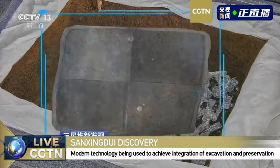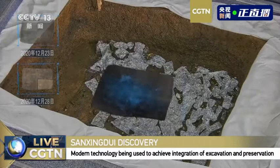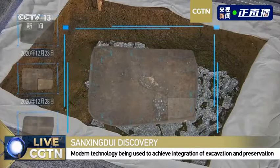I believe this is on the top. So that's the date, last year, December 23rd. And this one, let's look at the date. I believe that's one part finished. That's December 28th. And we also went down a little bit deeper, that date this year, January 4th, but we couldn't really see a lot of things underneath.